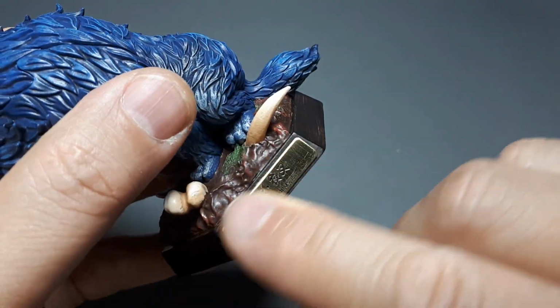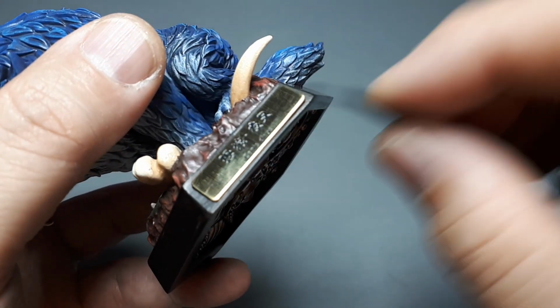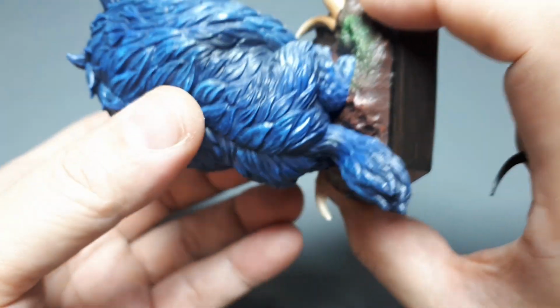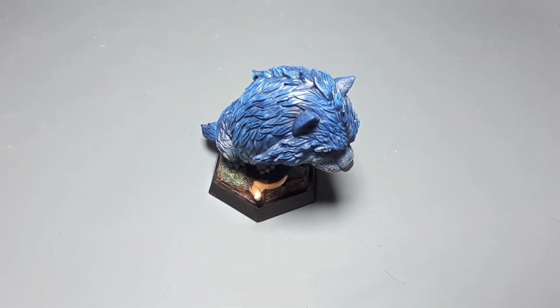And then we have a nice brass plate, so it's literally cold to the touch, and they etched away the letters and filled them in with black paint, and pleasantly it's in English as well. So very neat, very cool. If you like wolves, if you're into that kind of stuff, and you like cartoons, you gotta get this.